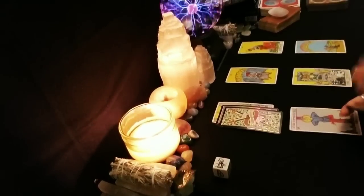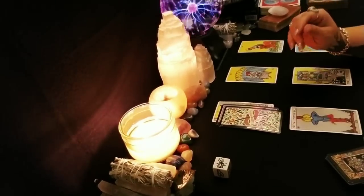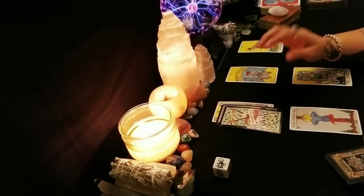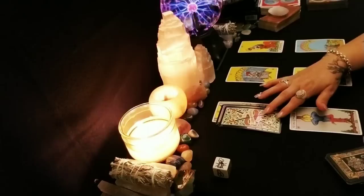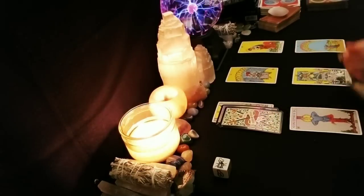Clarify the Two of Swords, please. Looks like it's trying to make a decision over something. Also, the same thing is for Libra. You're trying to weigh the pros and cons, things you're supposed to do. I do see at the moment you are stuck at a stalemate.